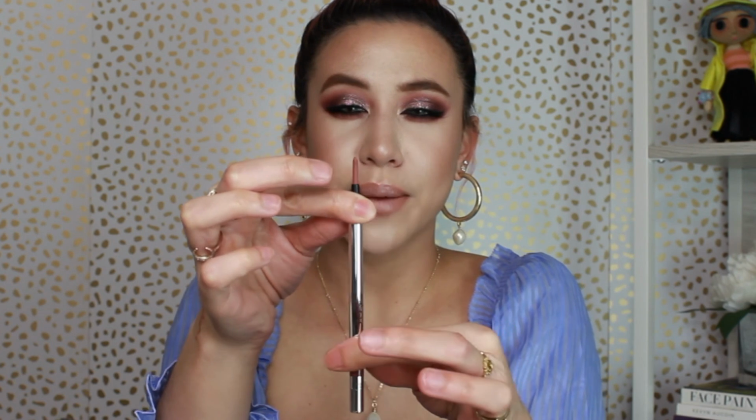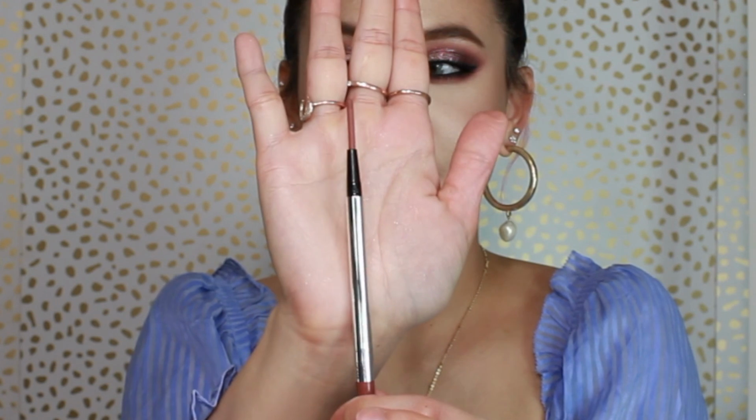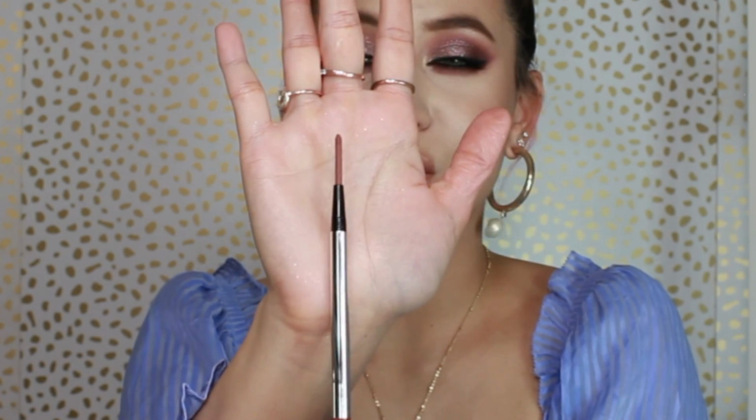Let me just twist it all the way up to see how much product you get. There. That's how much eyeliner you get. Okay? That is literally the same size as this black part right here. So you could literally get rid of all of this silver packaging and just have this black part and maybe this much of the silver. You could sell it like that, and that would be true to size of how much actual eyeliner you get in this product for $15. Dude, I was so disappointed.